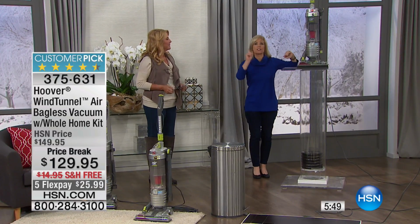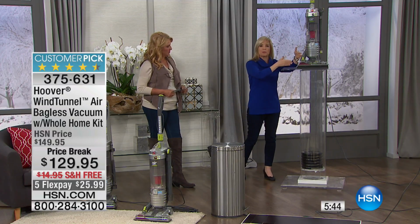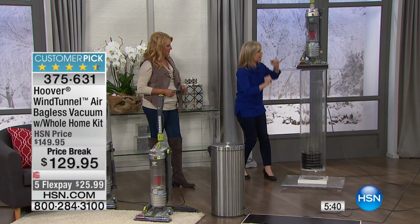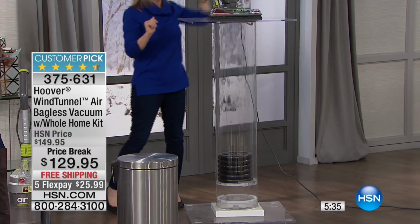So here it is. It's Hoover's number one seller, HSN's number one seller. I want to show you, because it is a slimmer design. People go, oh gosh, is that a stick vac? Full size and full power. Check it out. So we have it sealed off right here. The suction is airtight. Check it out.